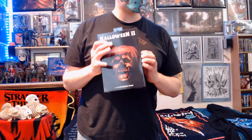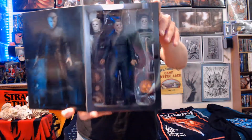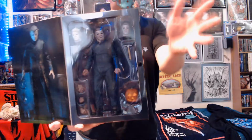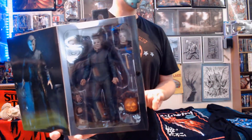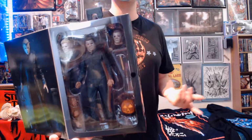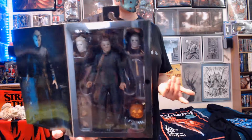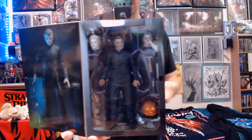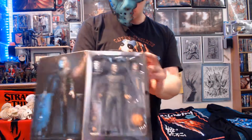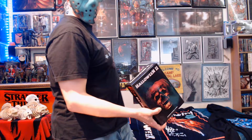So NECA's Halloween 2 Michael Myers, which they announced over the summer, and I was excited about for a while, but then I kind of forgot that it was coming out because it takes so long. Like, they announce these things 7, 8 months in advance. And so when I saw it on the shelf, I was like, oh, that's out now. And it's a pretty nice figure, so I haven't opened this particular one up because I am, as you can maybe tell, out of display space.